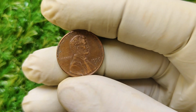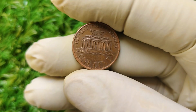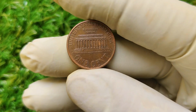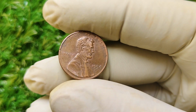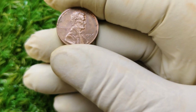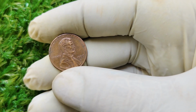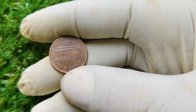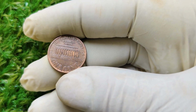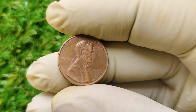The D mint mark signifies that this penny was struck at the Denver Mint, one of the major mints responsible for producing U.S. coins. In 1996, the Denver Mint produced a staggering 6,509,632,000 Lincoln pennies. With such a high mintage, most people assume these coins are common and worth only face value. However, not all 1996 pennies are ordinary. Some rare examples can command astronomical prices in the coin market due to unique characteristics, condition, and collector demand.